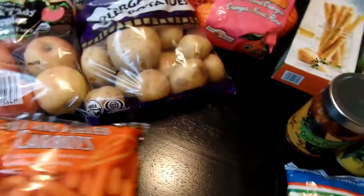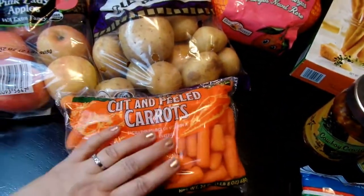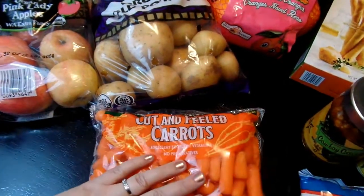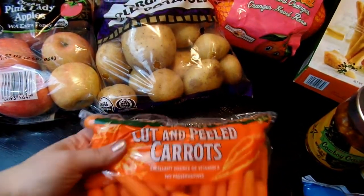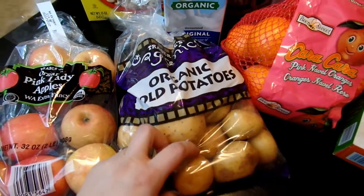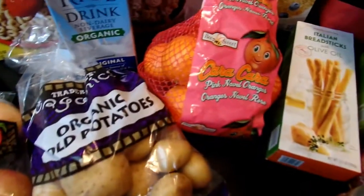And let's see, we also picked up some cut and peeled carrots. I'm making a pot roast the first on next Monday, and I always use these carrots to serve with it. I steam them up right with the pot roast, and they're really good. So that, and then some potatoes also for my pot roast meal. Kind of a one pot thing with potatoes and carrots and a pot roast all in a pan cooking up.